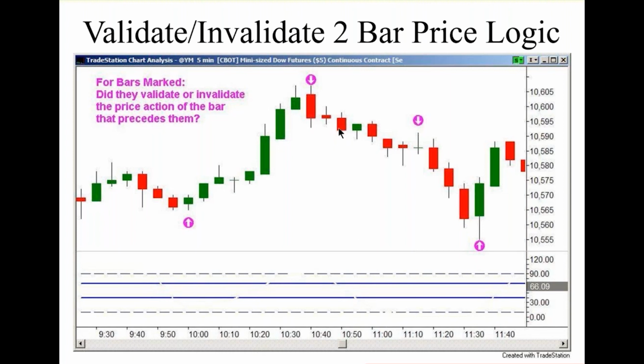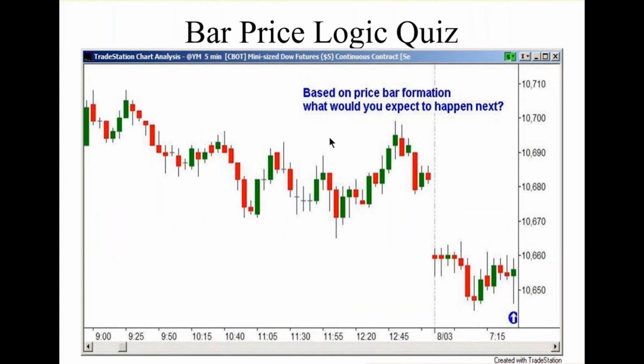All right, you guys impressing me here today. All right, well, since you're so smart, let's see if you can figure out this one. So now there's no opportunity for forward-looking bias. Based on this price formation, hard right edge of the screen, now the arrow's over here. So type in, what would you expect to happen next based on the price bar formation? And that's all I'm going to say. I'm not going to give you any more clues. You type in what you would expect to happen from here on out, given that this is the right edge of the screen.